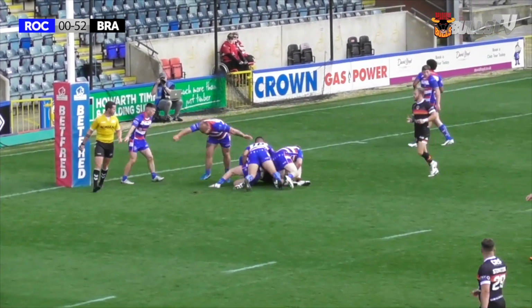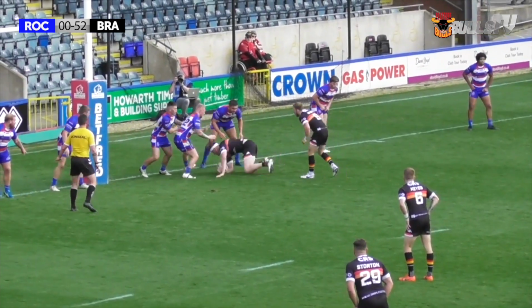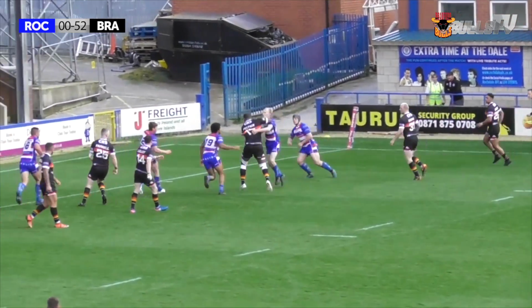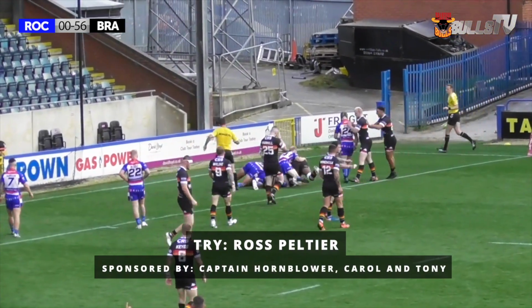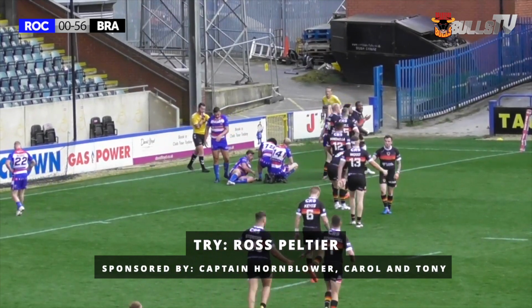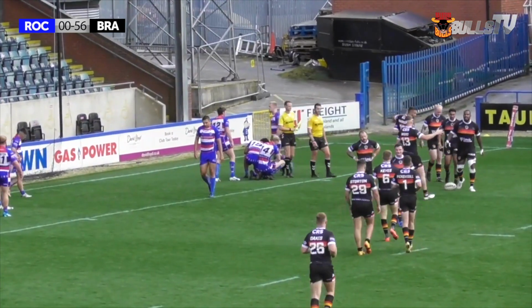Mikey Wood, third tackle gone here for the Bulls. 2 remaining. They're leading 52 points to 0 here. It's been a procession thus far. Wildy misses Minchella out. He's the decoy. It goes to Ross Peltier, and Ross Peltier, he has got that one down for mine, and it's a perfect 10 for the Bradford Bulls.